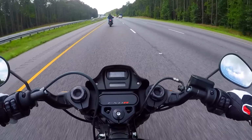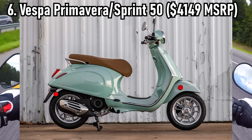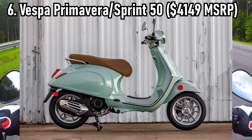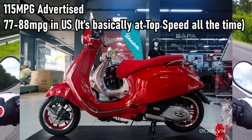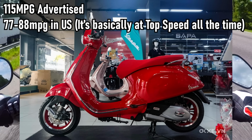Before we get any sadder though, let's talk about the final entry in this video, which is a Vespa Primavera / Sprint 50. This costs $4,099, so it's quite pricey compared to most vehicles on this list. It gets a 115 mpg advertised, but its real world in America is shown as little as 77 to 88.